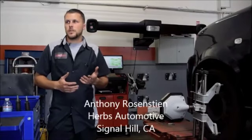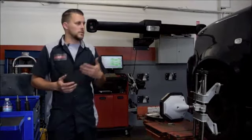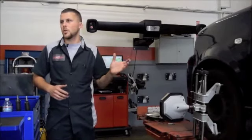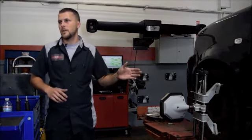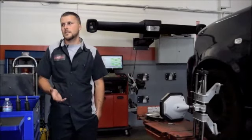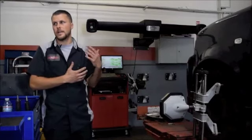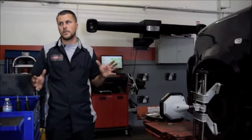It was sent over from the body shop, and I guess they didn't look at it or something. First off, you give it a quick inspection before I even pull it up here, and you can see the tie rods are bent, because most of the time you can't see things with the naked eye. You have to hook it up to the machine, and that's where it tells you everything.